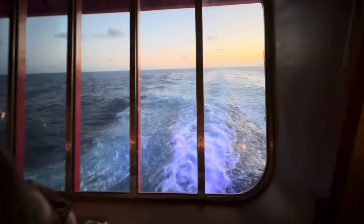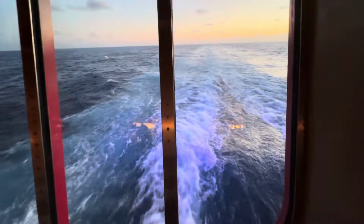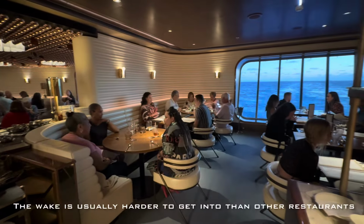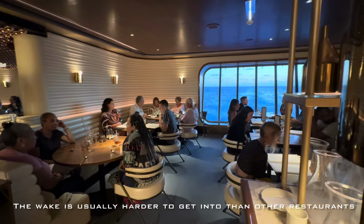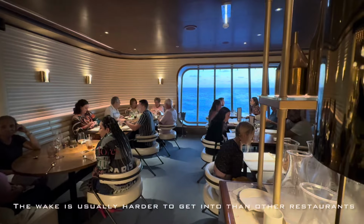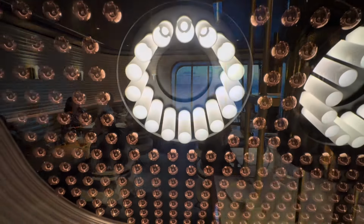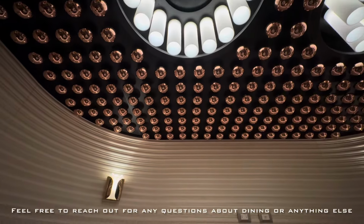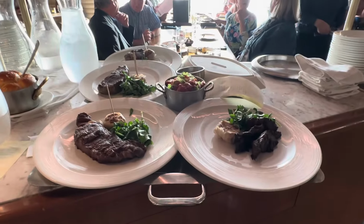The Wake, as filmed here, is a fine steakhouse and one of the harder places to get into. So let's have a look at the Wake, which serves dinner that you'll see first in the first few clips, and then I'll show you brunch, which I highly recommend. And if you have any questions about the dining, just shoot me an email and I'll be happy to provide you the answers.